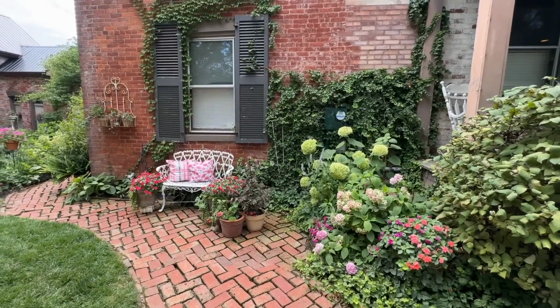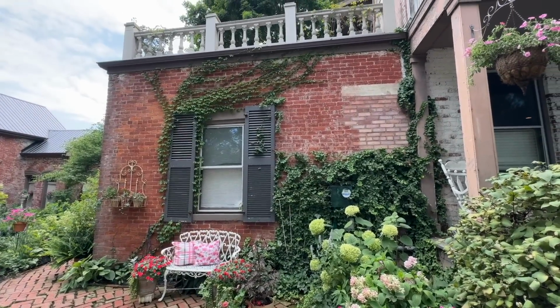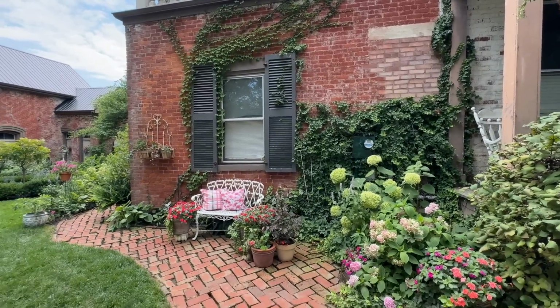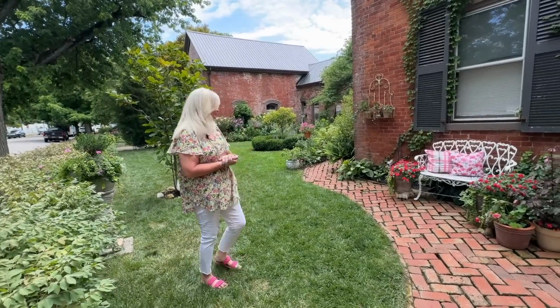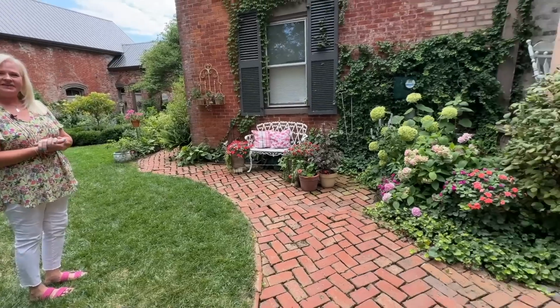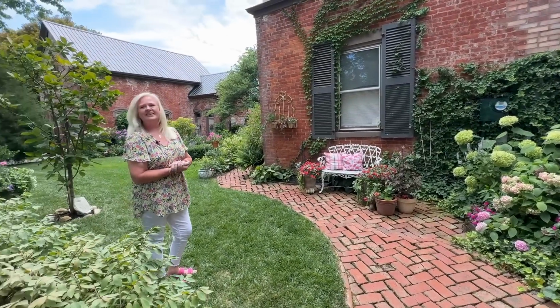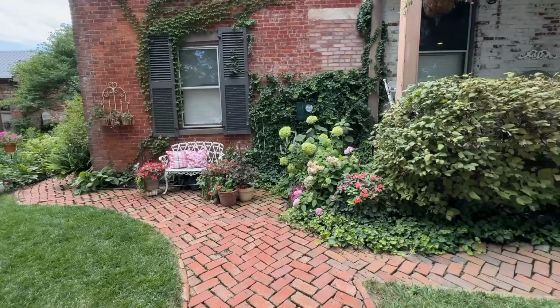Yeah, and then like the bench, my husband and I went to an auction, and we got that bench for like $60. What? I know. Oh my God. Are you just having so much fun? I just love it. Steve sometimes comes out and he's like, "Are you coming in tonight?" No, I'm not. 10 p.m. and I'm still out here. No, I'm busy. Thank you very much.